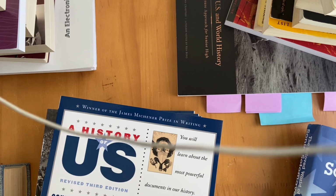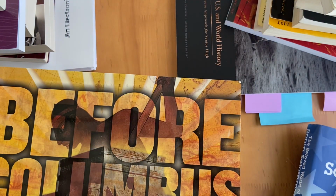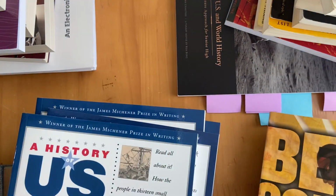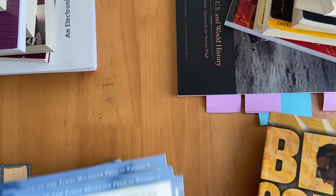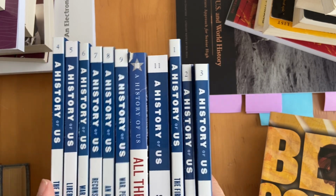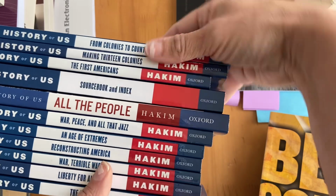Then the other thing that we're going to be doing, if I'm going to be able to reach, is we're going to be doing the Bookshark Level I, which is American history. So I got the parent guide and the student guide for that. So we're going to be doing the Joy Hakim books, which are these. I got these a while ago because I knew eventually we'd want to do them. And of course, they're out of order. But they are a chronological bunch of books about American history.